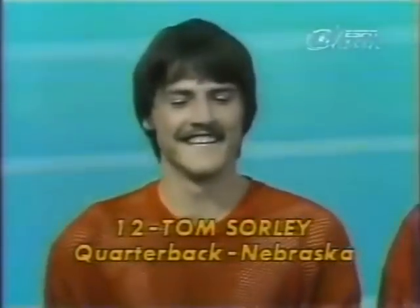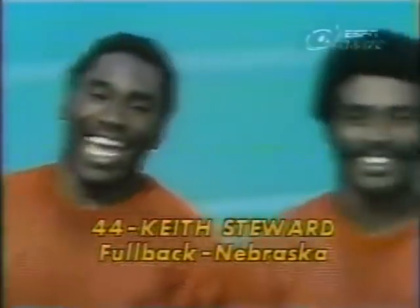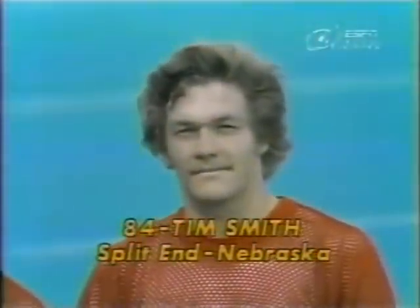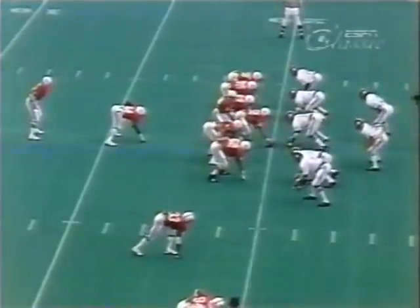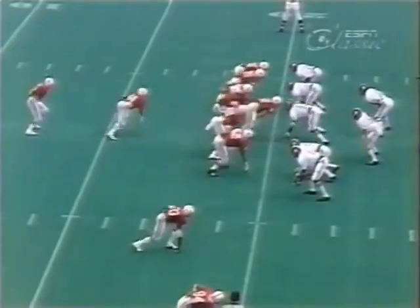The group of people that'll be working: Tom Sorley at quarterback, Rick Burns, the deep man out of the I formation. Keith Stewart is the fullback, and the wingback is Curtis Craig. And Tim Smith is the split end, also the punter. From the 20, first down for Nebraska. Craig is in the slot to the right side. Smith is also wide that way.